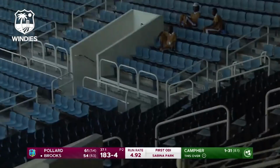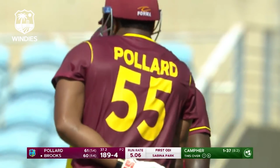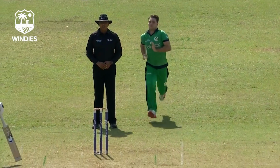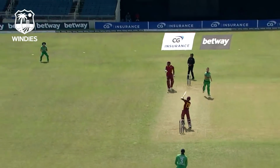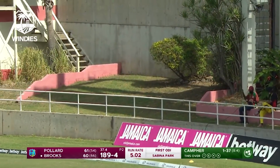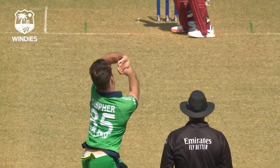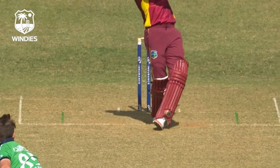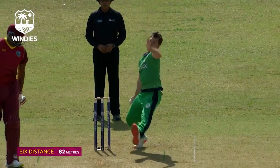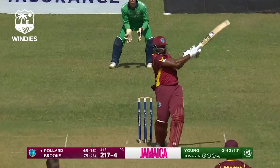Oh my goodness, a picture of beauty and great touch. This guy is a real talent. He's always at his best when he's playing straight. Got 6 more. Always a pleasure watching Shamar Brooks bat when he gets a score. He's been groomed for international cricket ever since he was a teenager. It took him a long time, longer than ideal, to get into the international setup, into his 30s a couple of years ago. But you can see why.